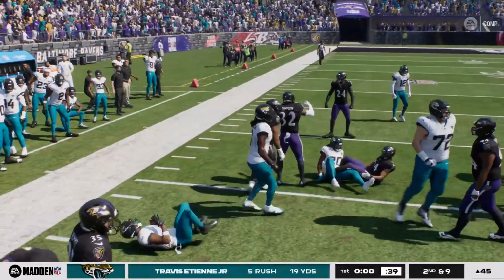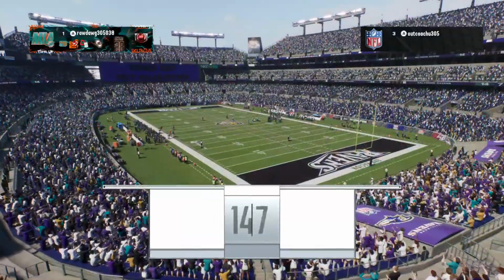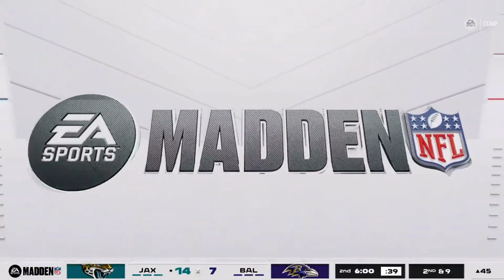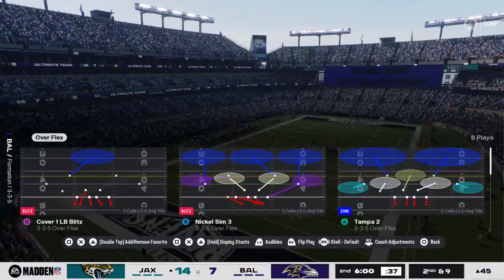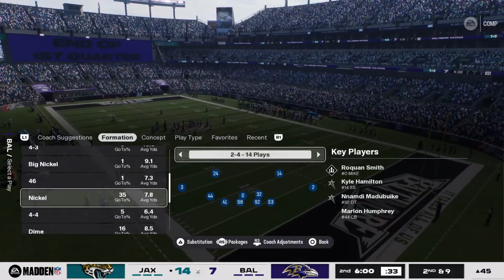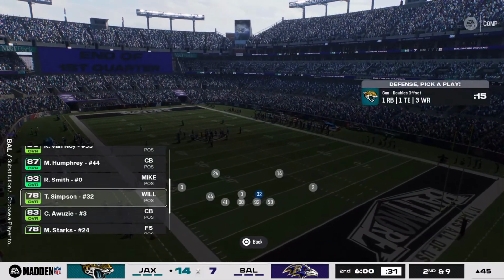He's going to be brought down, and with that tackle, we hit the end of the first quarter of play. The Jaguars with the ball as quarter number 2 begins. We're looking at a 2nd down and 9 to go.